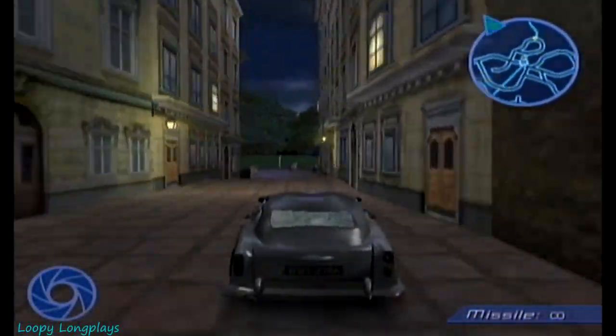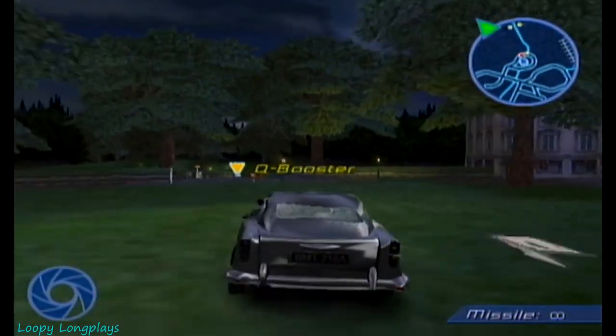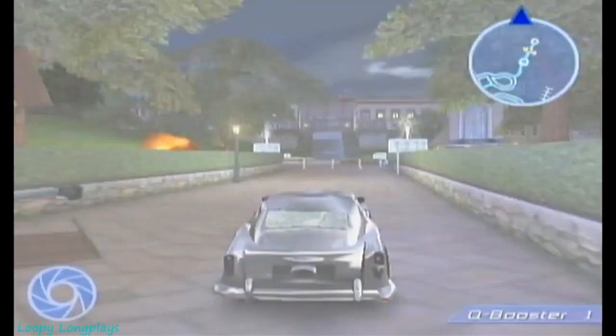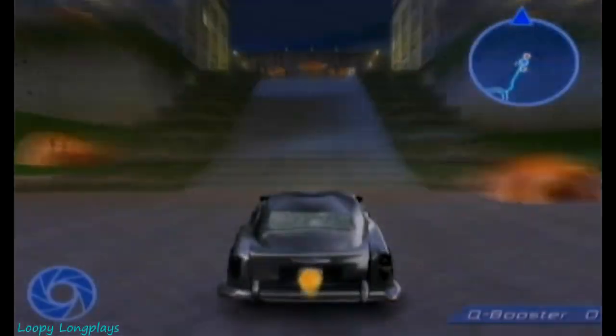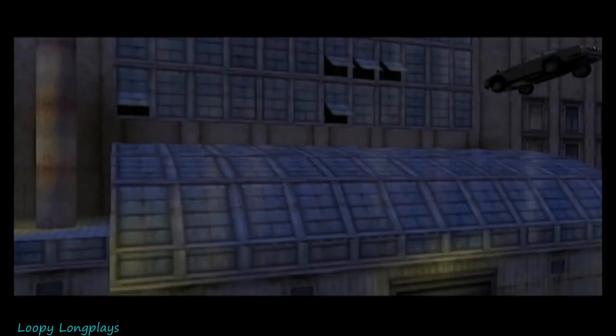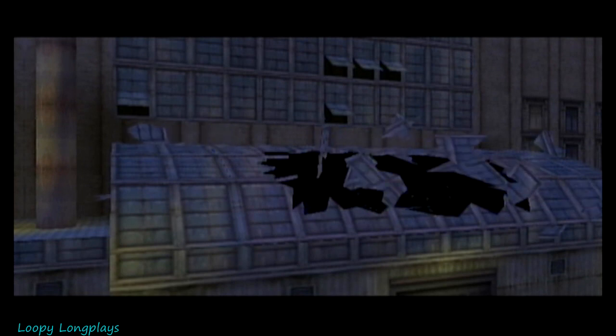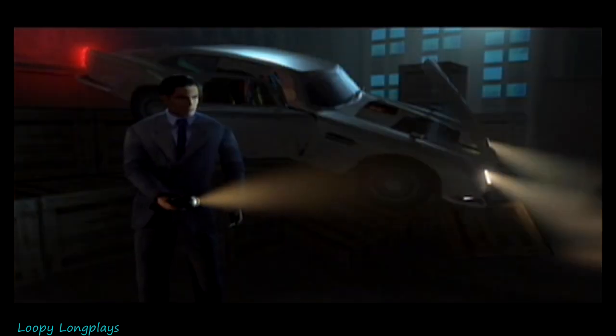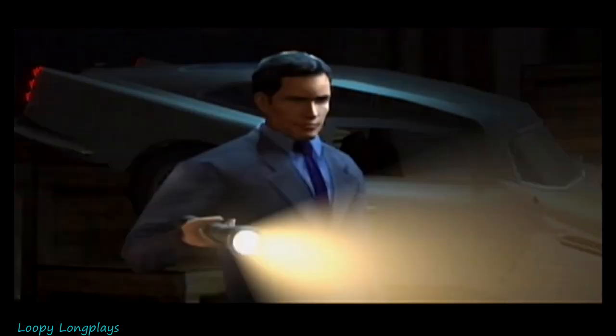You'll have to get across the river, 007. I've left you something that should give you a boost. You'll have to rendezvous with Q, 007. Our satellite indicates that Malprave's men are swarming out there. Exercise extreme caution. I found just the thing.